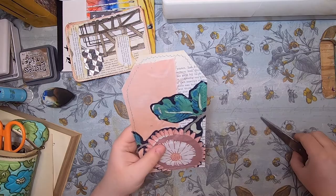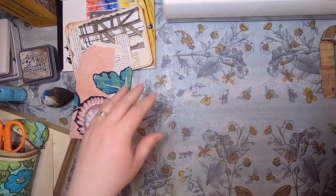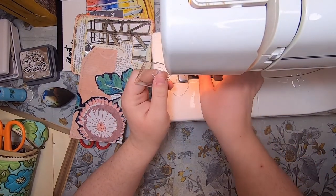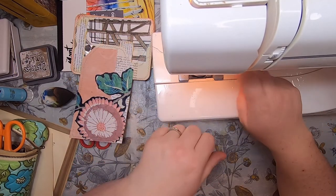Oh, I missed a little spot. Well, that's going to drive me cuckoo. Did I run out of thread? Is that the problem? Oh, my bobbin is out of thread. That's what it is. Okay, I'm like, wait a minute, that didn't tack down. So yeah, I will get a new bobbin of thread. But I think that that is a video.